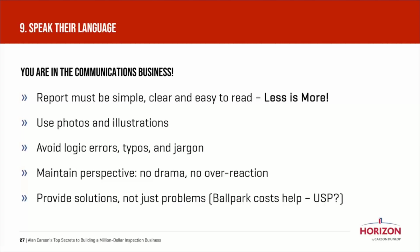We talked about, as part of being in the communications business, maintaining perspective, the no drama, the no overreaction. And I know a lot of home inspectors across America now are encouraging clients not to show up for the inspection or only to show up for the last 15 or 30 minutes. I think that's absolutely criminal. I understand I can do an inspection faster without a client there.